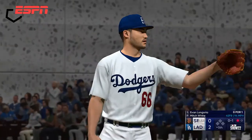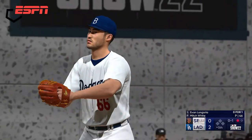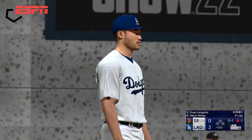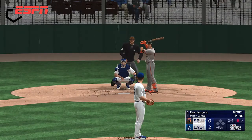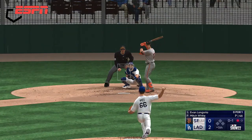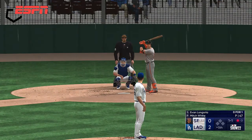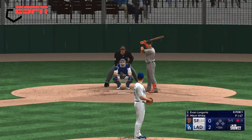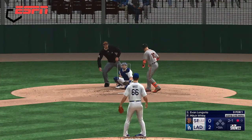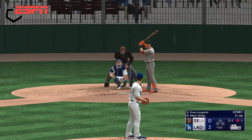In there for strike one. It's just been an impressive outing so far. Continues to pound the zone pitch after pitch, and he's been able to stay down. That's what's been key. The next offering misses. One ball, one strike. Just missed. Here comes a pitch.